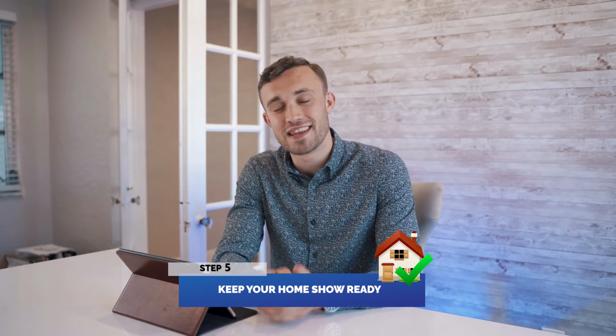So number 5 is keep your home show ready. The reason I put it in there is because when people are doing private showings or the open house happens, you're going to want to really make sure that their impression is a good one, because you're only going to be able to have one first impression with them. So it's very important that the house is tidy, things aren't a mess everywhere, and you're really putting your best foot forward with each buyer.